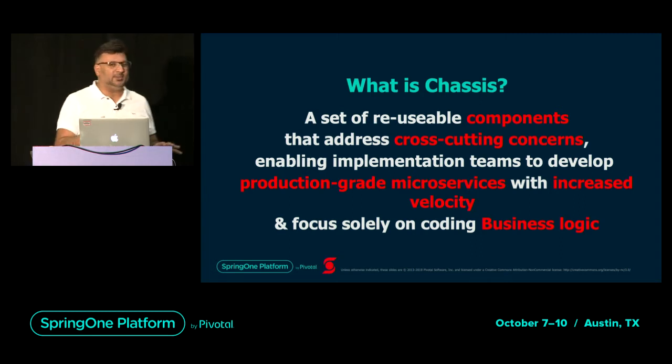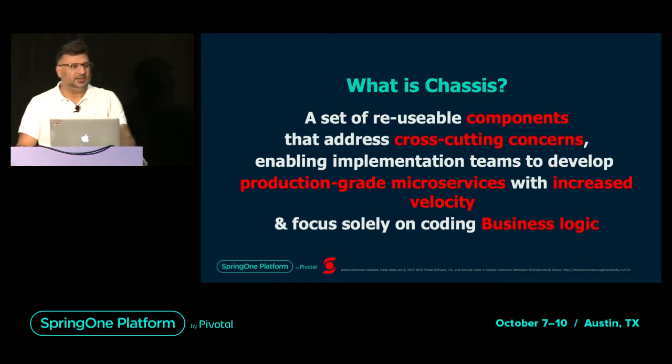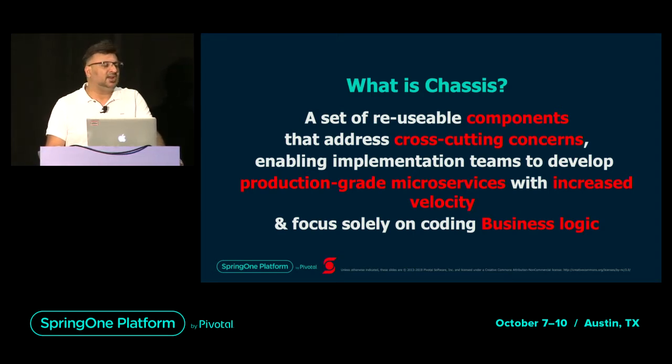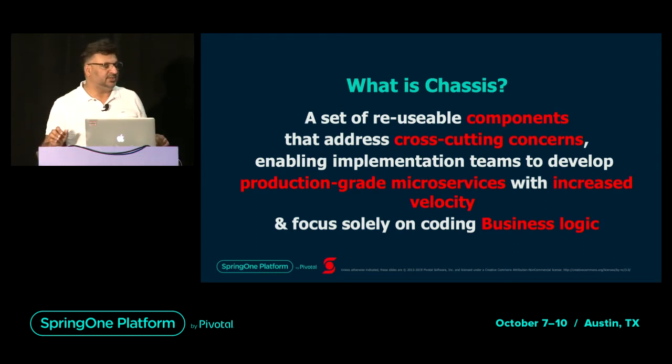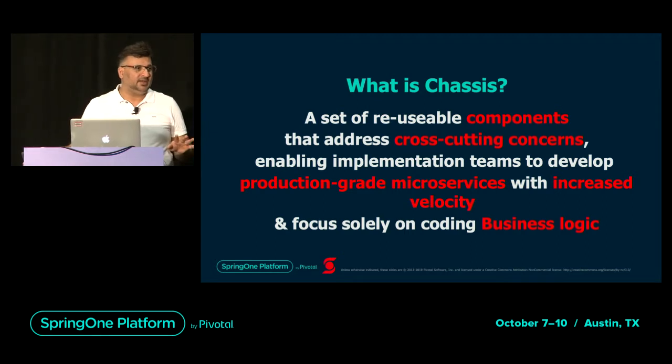Think of it as a set of building blocks. Each building block is a reusable component for a capability that addresses cross-cutting concerns, such as logging, authentication, OAuth, data sanitization, error handling, and connector architecture for connecting to backend systems like REST, SOAP, Kafka, JPA. Those are the cross-cutting concerns which enable the developers and implementation teams, those thousands of teams in the bank, to develop production-grade microservices, right? And that's the key.